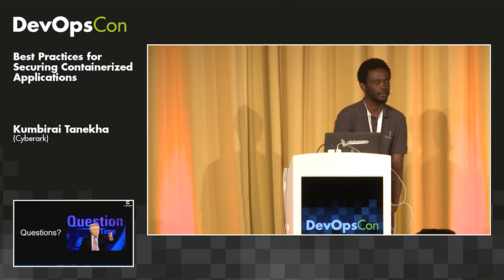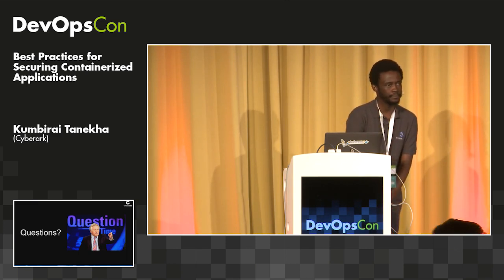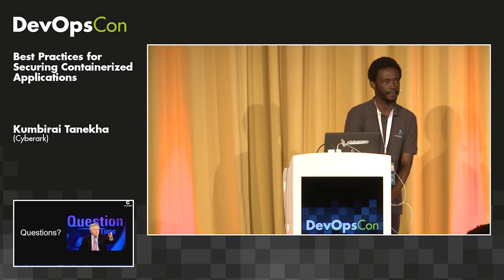Sure. Can you explain how the short-lived token works? You mentioned Ansible gets a short-lived token that gets distributed for the deployment. Is it one token per machine?